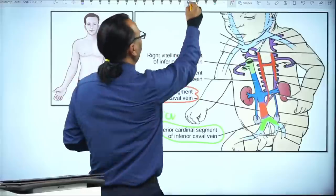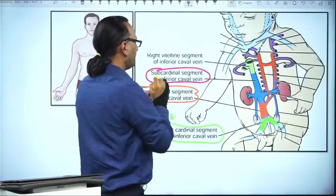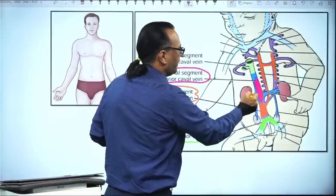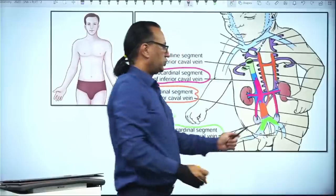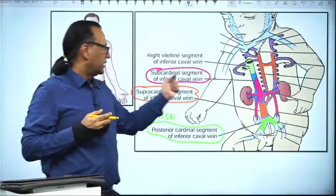If you say renal IVC, let us change the color. And you can say that the renal IVC is coming from subcardinal veins. And subcardinal veins not only form the renal IVC, they also form the renal vein and left gonadal vein, right gonadal vein. So right gonadal vein, left gonadal vein, renal vein or renal IVC will come from subcardinal vein.